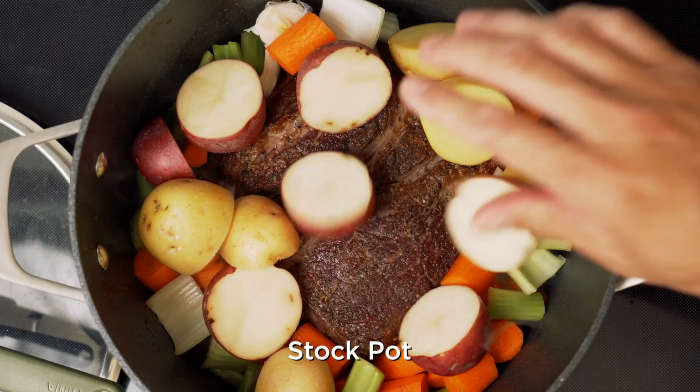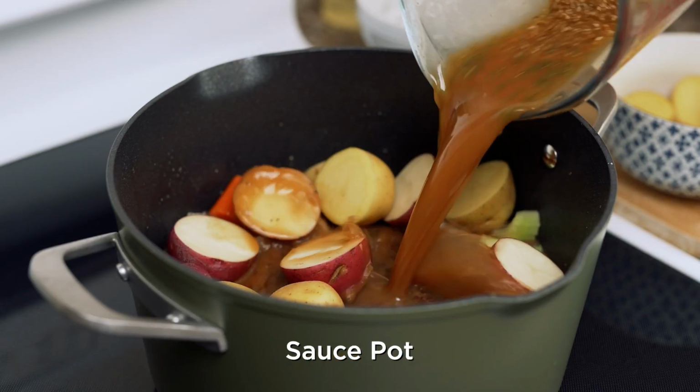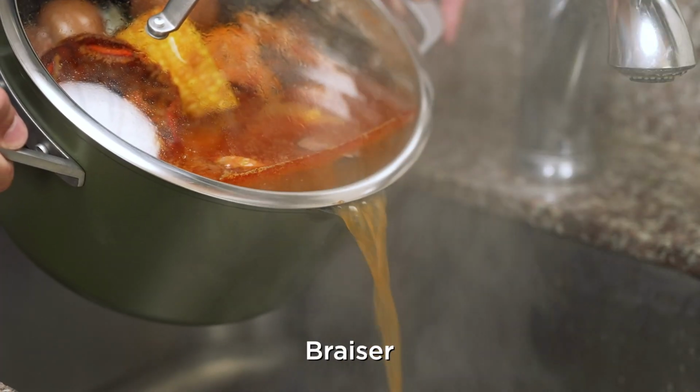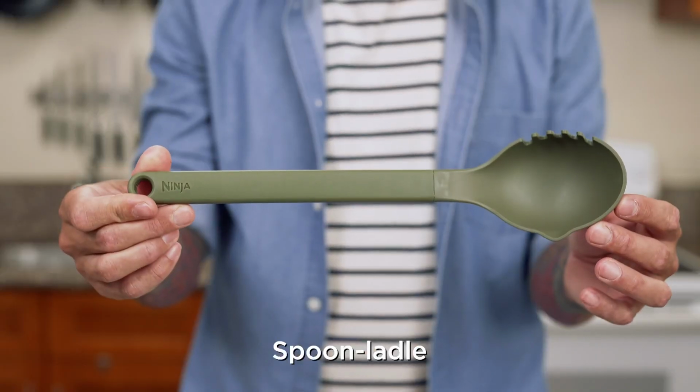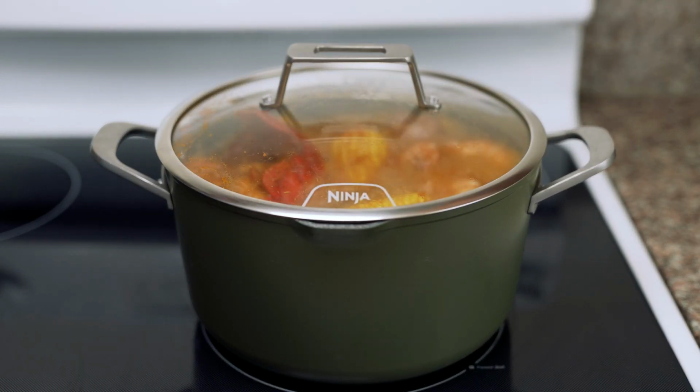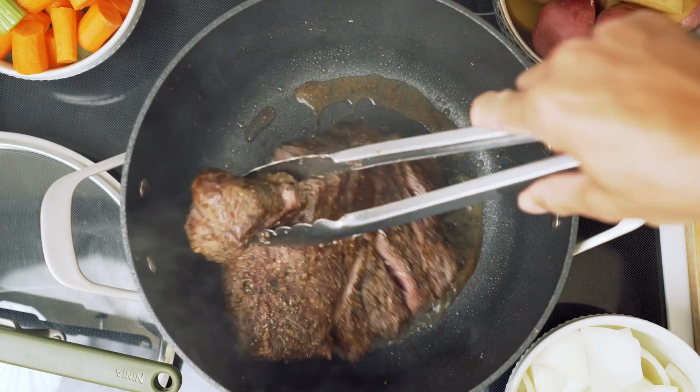And with its 7-quart capacity, it replaces 12 of your common cooking tools, including a stock pot, Dutch oven, saucepot, roasting pan, baking dish, strainer, brazier, deep fryer, spoon ladle, serving dish, steamer, and a lid. The possibilities are endless with this unique all-in-one pot.